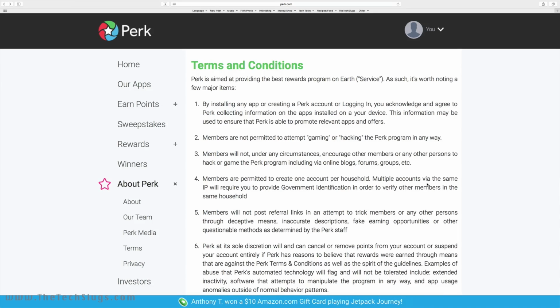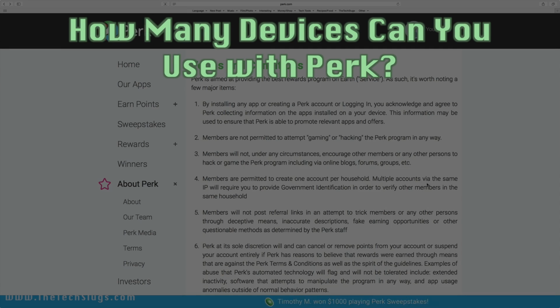I get asked about the perk routine that I'm doing a lot, and sometimes people cite rules with perk, whether it be how many devices you can use or what apps you're allowed to use and how you're allowed to use them. People are often citing a particular rule incorrectly, basically because it was changed. The rule I'm talking about is how many devices you can use with perk. This is what this video is centralized around. I'll talk about a few other things too.